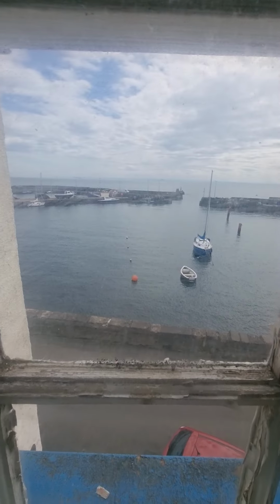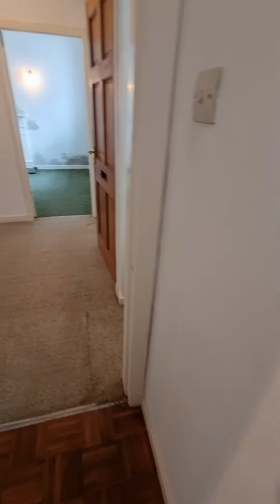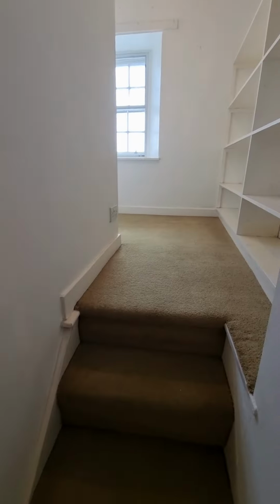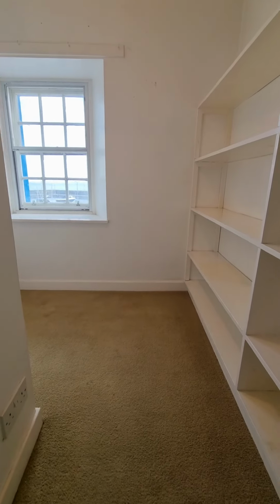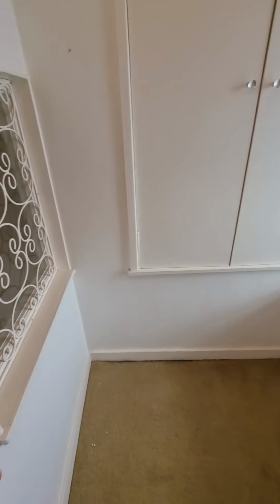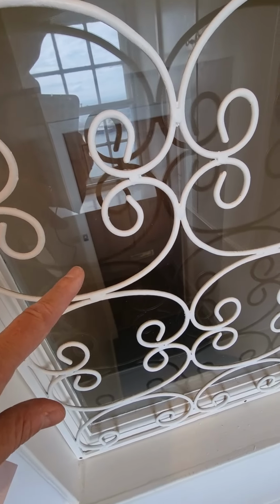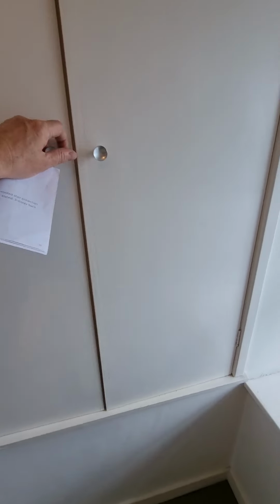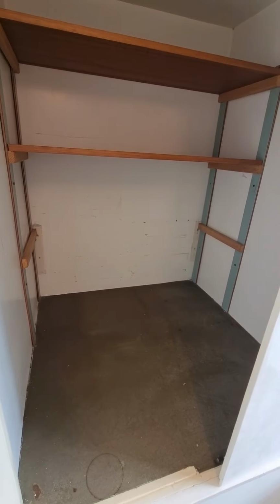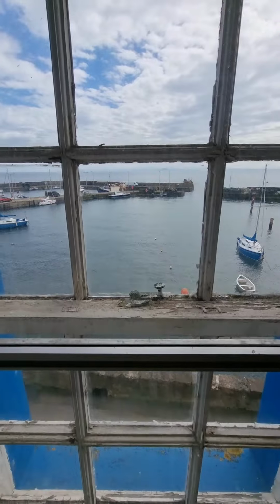There you go. See, look at that. And then what I love about this as well is this is the captain's cabin. This could be the perfect home office. Imagine just popping up here and having your wee home office up here. So there's that window I was talking about, so you can have a sneak peek, see who's at your door if you want to answer it or not beforehand. And then look at this big massive deep cupboard.